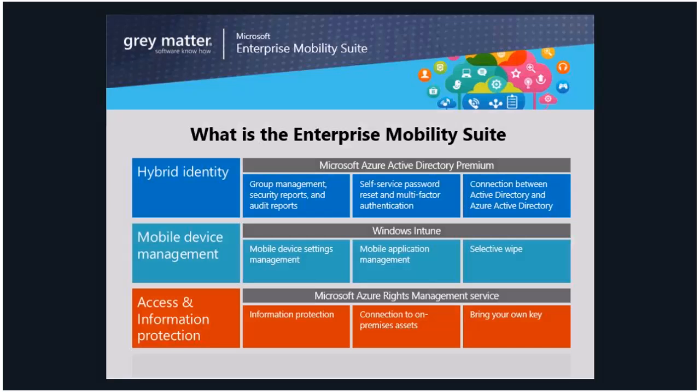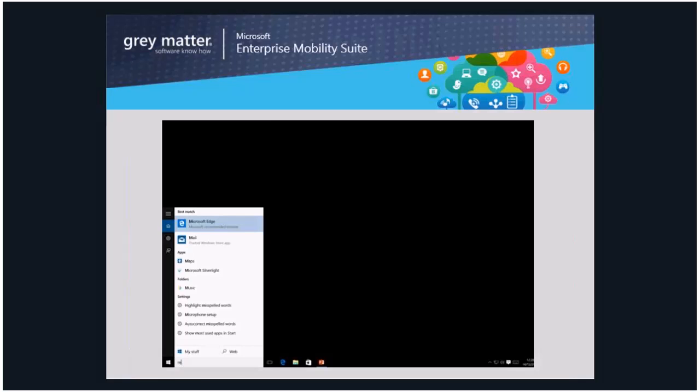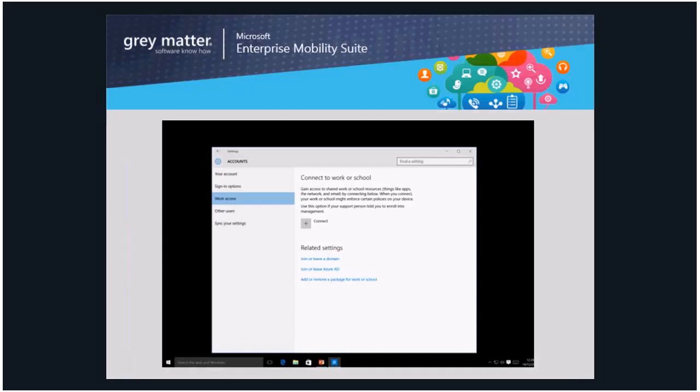But actually, I want to show you what this looks like. So we're going to start with Intune first, and you can see my machine here. It's a similar process on iOS and Android, but on a Windows machine, all you have to do is type MDM, and then you see the mobile device management option appear. This is the same on Windows 8 as it is on Windows 10. Then this box pops up, and this is exactly the same on a Windows 8 and a Windows 10 phone as well.